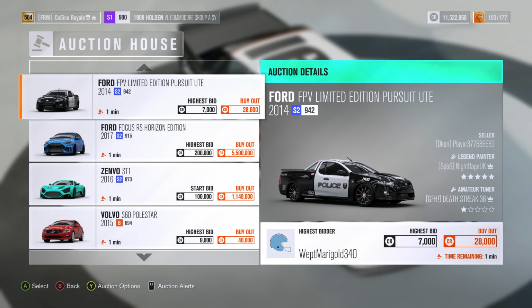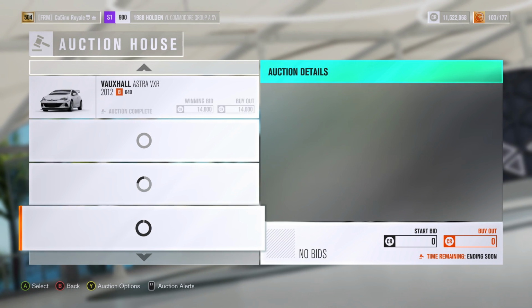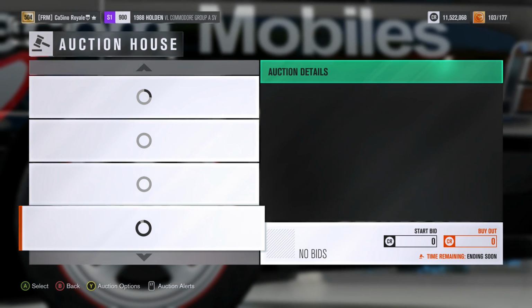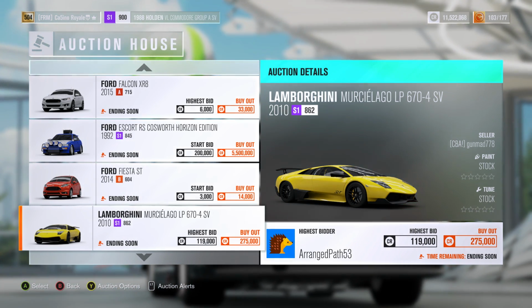A Pursuit Ute is the first car on the list, so that is a 1, 2, 3, 4, 5, and so on up to a 20. And of course, if the car has been driven around the course previously, that one will also not be picked. The 20th car is a Lamborghini Murcielago.